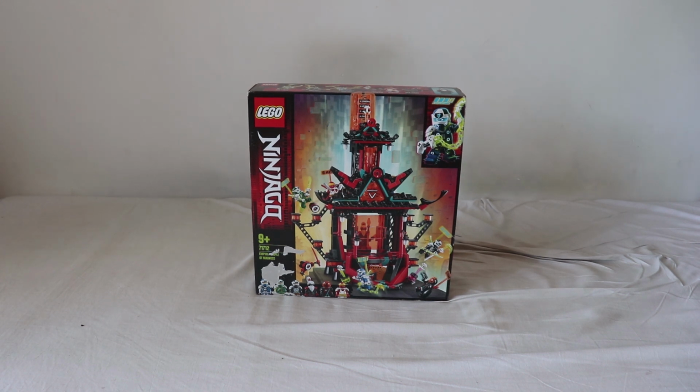I was wrong about this set, I guess. But anyway, LEGO Ninjago 71712 Emperor Temple of Madness has 810 pieces. So it has 810 pieces at retail for 80 bucks.